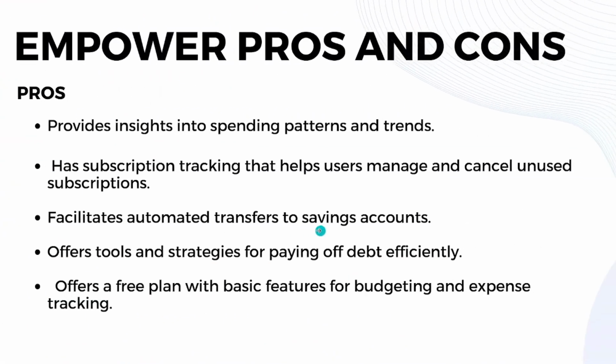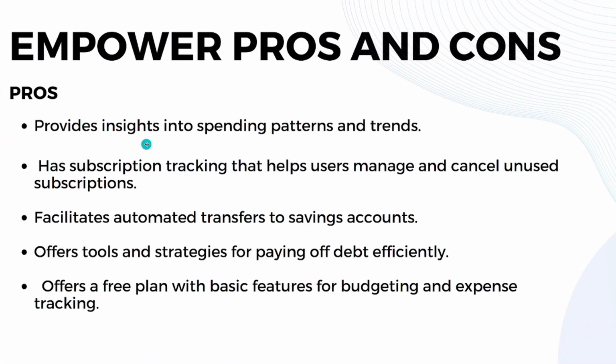So when it comes to pros, as you can see, Empower provides insights into spending patterns and trends and has subscription tracking that helps users manage and cancel unwanted subscriptions. And they also facilitate automated transfers to savings accounts, and they offer tools and strategies for paying off debt efficiently, and they offer a free plan with basic features for budgeting and expense tracking. So that's the pros for Empower.